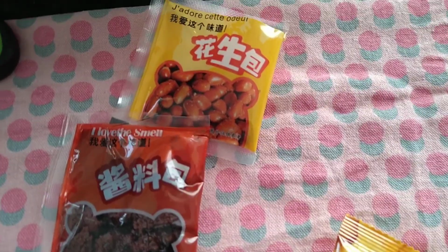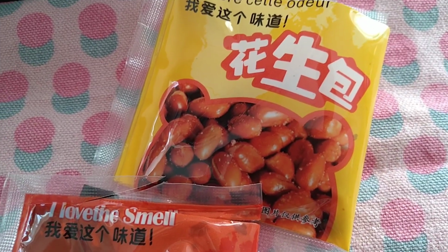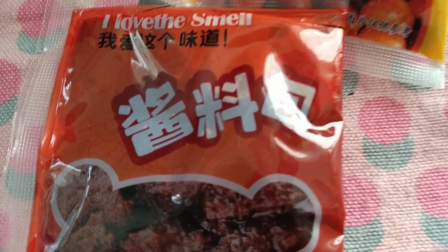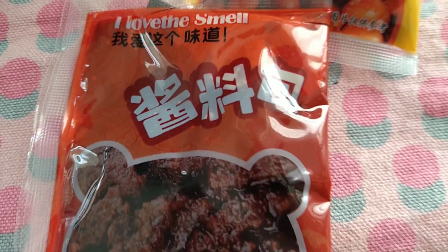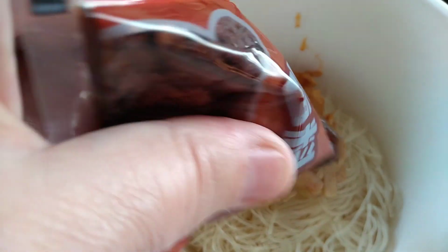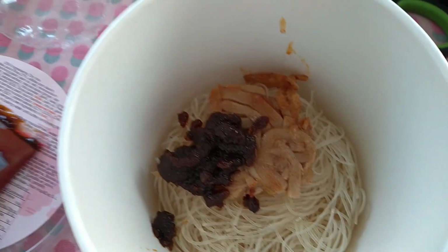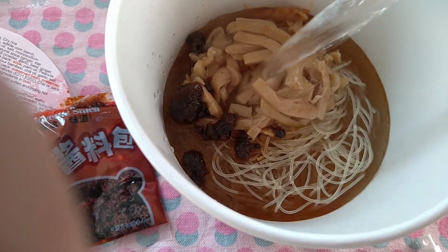Okay, I decided not to be a coward, and the bag that I thought was beans actually is not. It's peanuts. Silly me. So I will add these at the end. And the unknown bag that I was very cowardly trying to avoid is the only bag that really makes the noodles, and it says I love the smell. So I cut the bag, and it seems not too bad. It's like a paste. So I'm going to squish it and add it to the bamboo shoots. And I pray for the best because I'm really hungry. Okay, let's add the hot water. I haven't put too much hot water, so I'm going to leave it to rest for a bit.